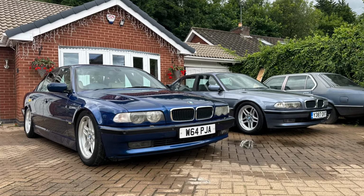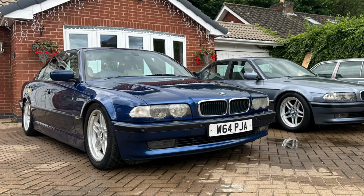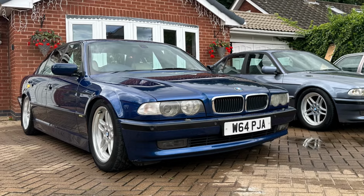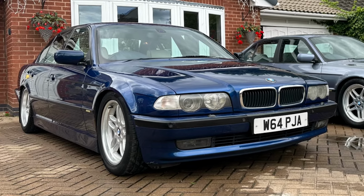So that is Manoj's car all done and detailed. I did a few final touches like tyre shine and Rain-X on the windows. I then went round with the trim restorer around the whole car.